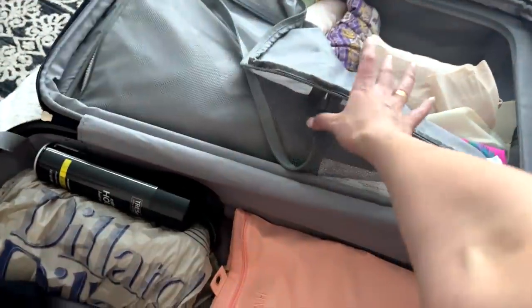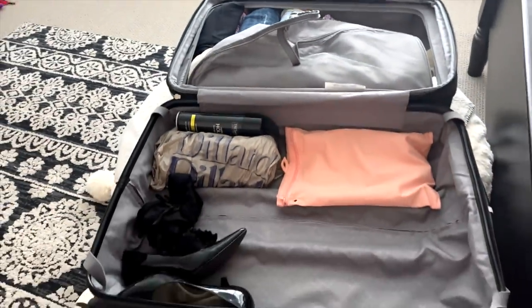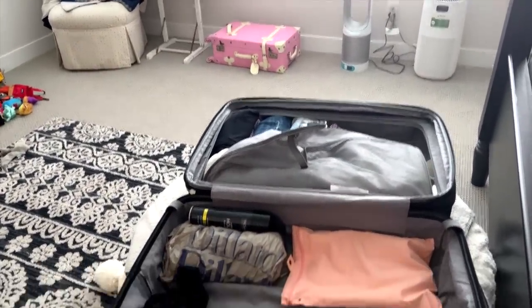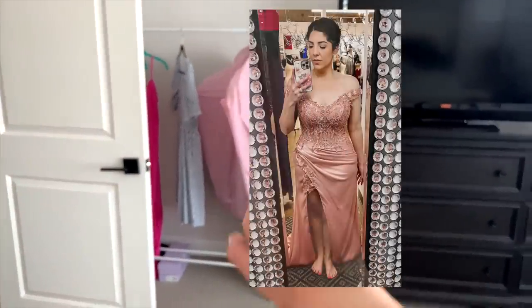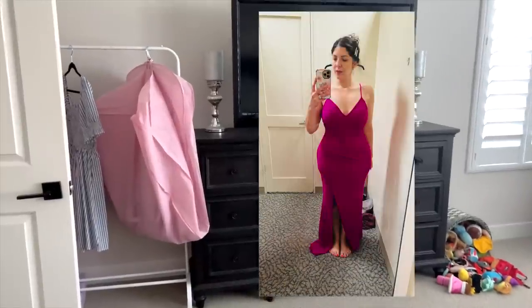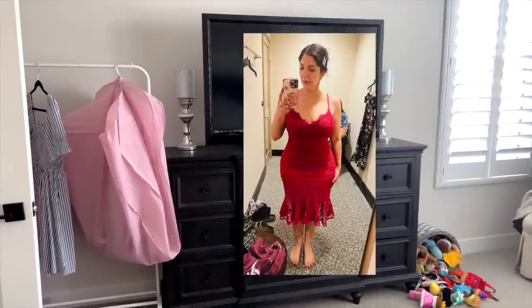So I started to pack a little bit. Just trying to prepare ahead of time because we're leaving midweek. We still have to go to work, so I have to do laundry and get stuff ready. I've got my dresses over here hanging in the bag there. I'll actually insert pictures right here of the two dresses that I'm bringing with me for the rehearsal dinner and such events that we're doing for the wedding.